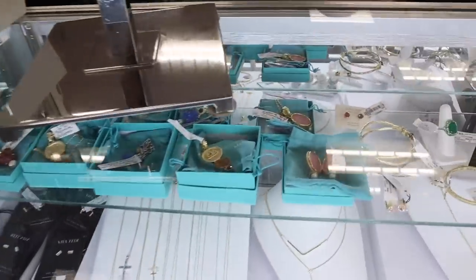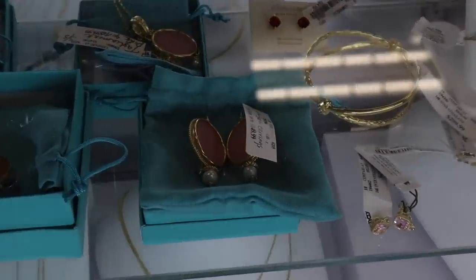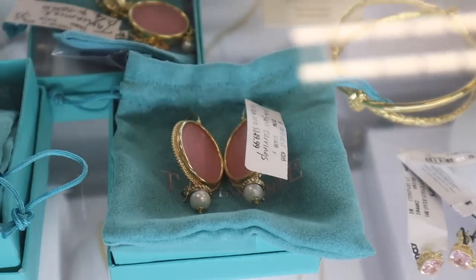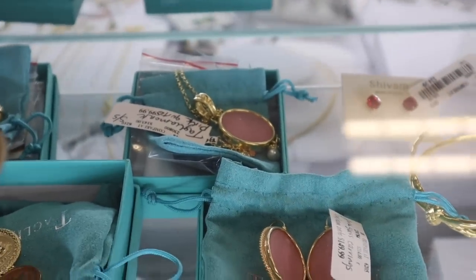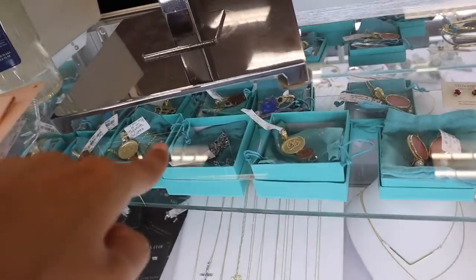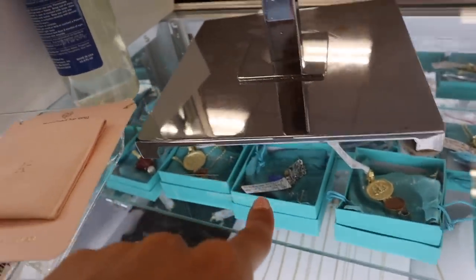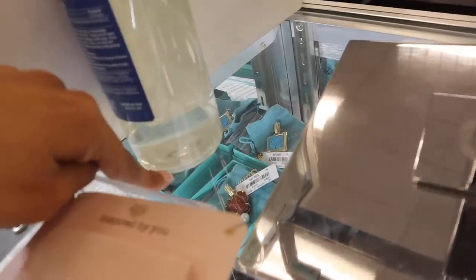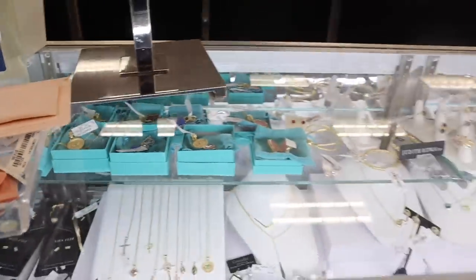And what do we have over here? These look interesting. So this one is priced at $150 for the dangly earrings. And the matching necklace is up here, priced at $100. And they have these really pretty long necklaces, so priced at $100 again. The blue one, which is a square shape, is priced at $100. So there's a lot of cute goodies in here.